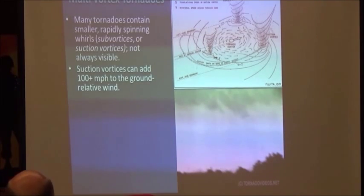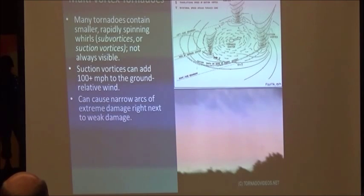The suction vortices can add 100 plus miles an hour to the ground relative wind, so your most intense damage will be in these little sub-vortices. But keep in mind the whole kit and caboodle is only maybe 100 yards or 200 yards wide. We're not talking a mile wide thing here. We're talking very small vortices. Each of the sub-vortices is probably only 20 to 50 yards at most.